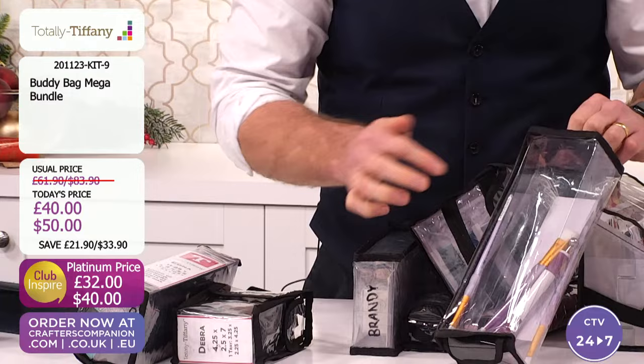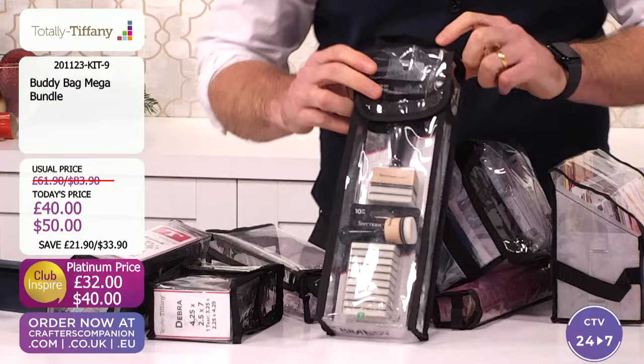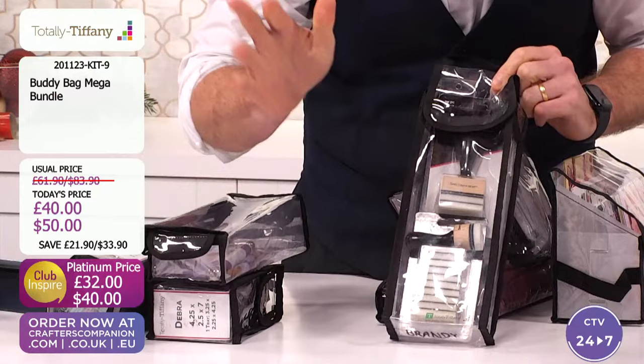That's Merle. This one, can you remember all the names of these? Because I've been doing this for 3 years, no and I still... There's Brandy. So Brandy again is slightly longer actually than Merle. We can get rulers in here. I mean, we've popped in some of our blending tools in there as well.